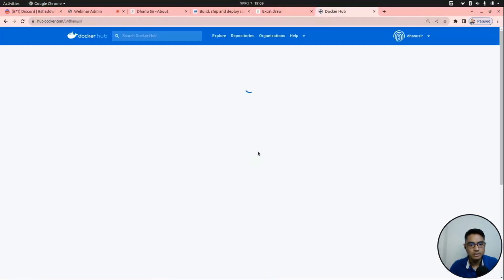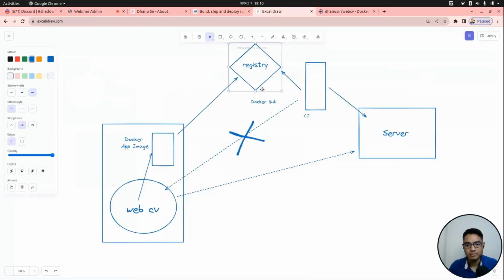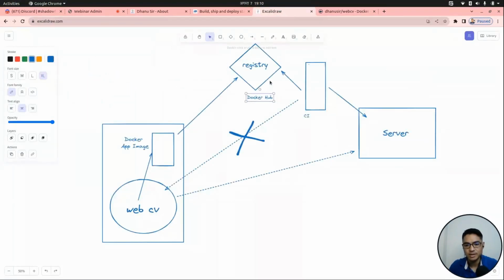Guys, web cv is available. You can also pull it. Now this part is also done, right? This part is also done.